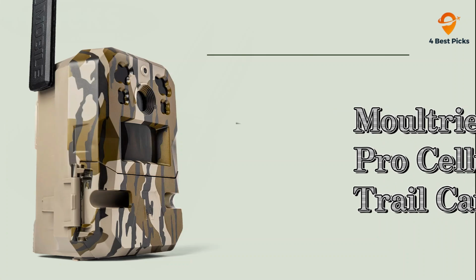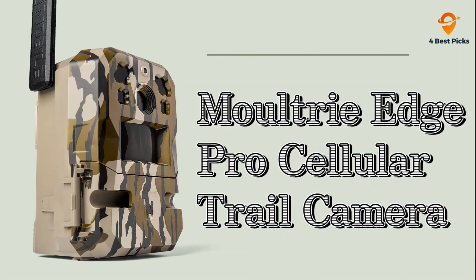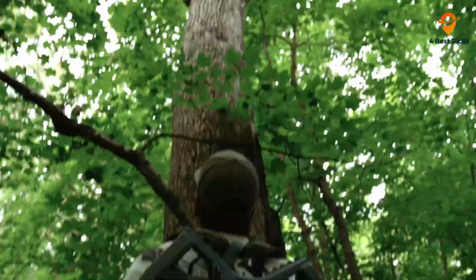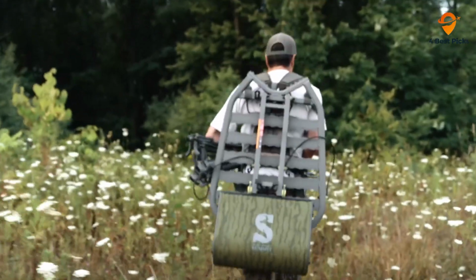And now, for our top pick. The best cellular trail camera for 2025 is, without a doubt, the Moultrie Edge Pro. Priced at approximately $157, this camera takes the number 1 spot because it does everything exceptionally well. It combines fantastic image and video quality, cutting-edge smart technology, and unmatched ease of use into one perfect package.